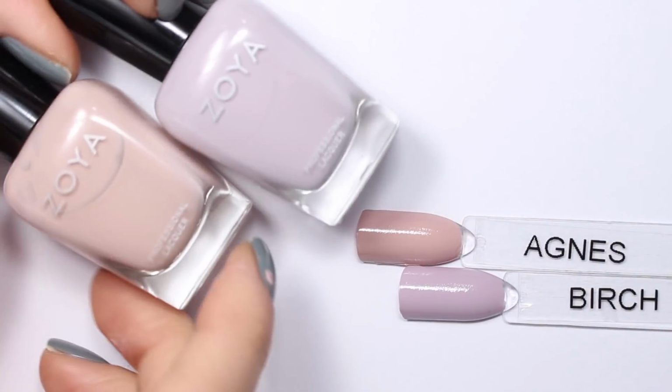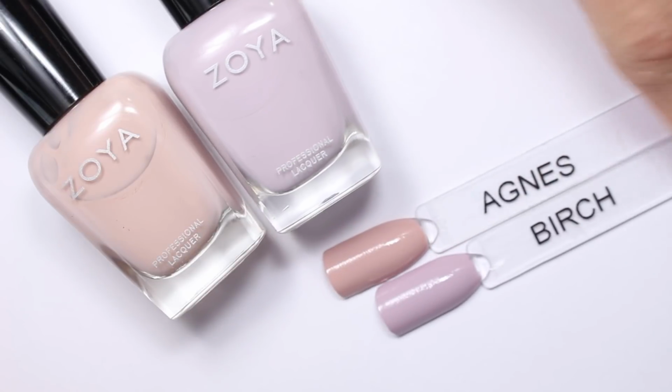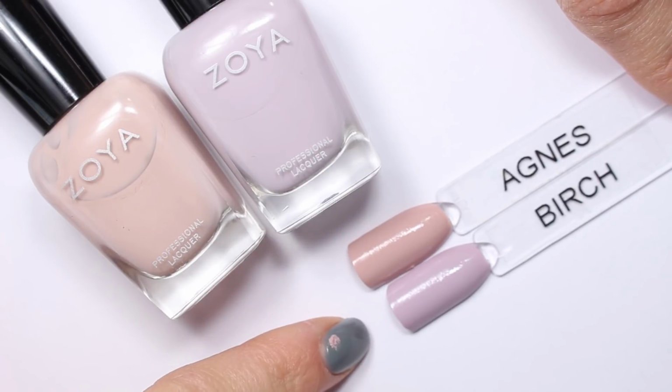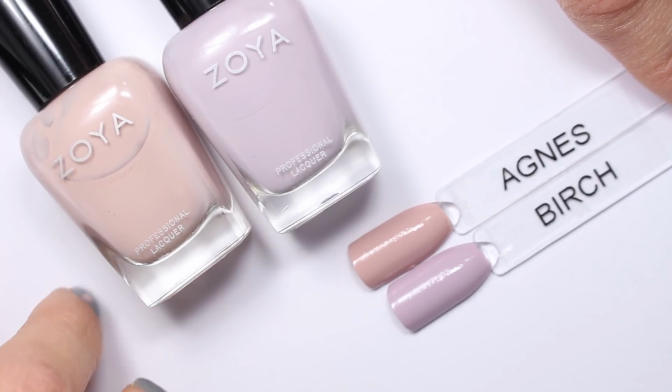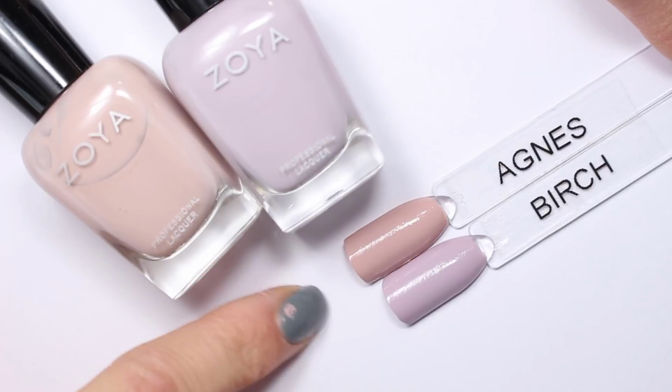All right, before I move on, since these are the 2 kind of neutral polishes in this collection, I did just want to show you Agnes and Birch up close next to each other. They're super different. They're not just like a little bit different. You know, Birch is definitely much more purple. Agnes is a little bit more nude and muted. So these are definitely different, but because they are the 2 kind of lighter colors in this collection, I did just want to show you them up close to each other.